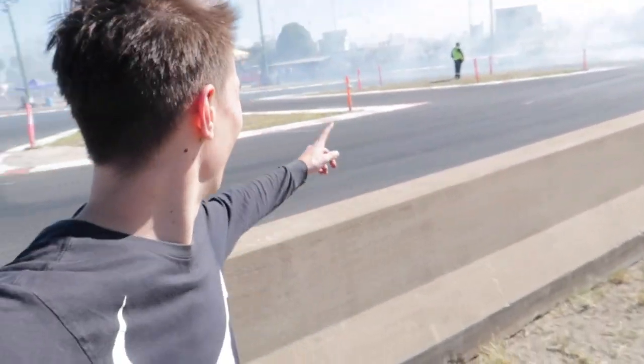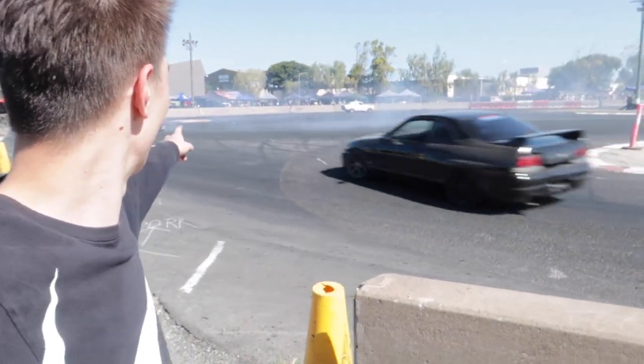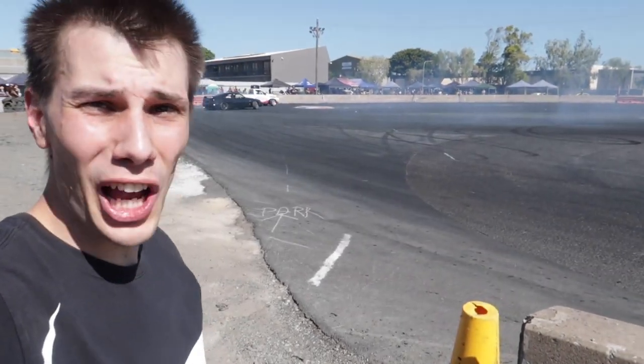I am having so much fun. I cannot believe it's taken me this long to go to Archerfield. Look at this ute. So cool. Anyways, I can't believe it's taken me this long to come here. It's tight, it's technical, and it's a lot of fun to practice tandems on. I just wish my car was driving better. Oh well, next time.